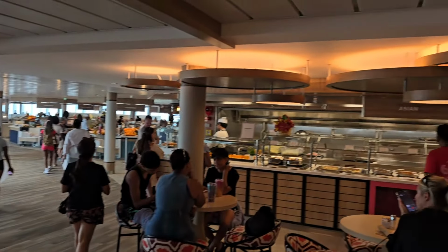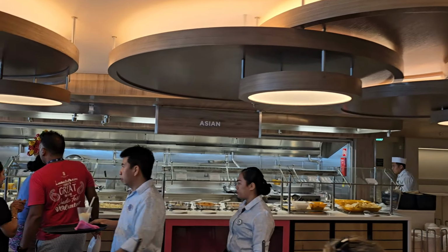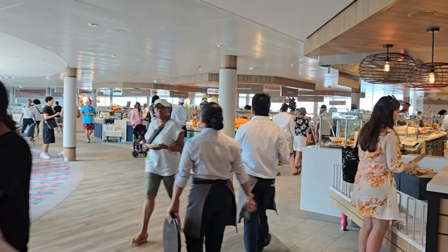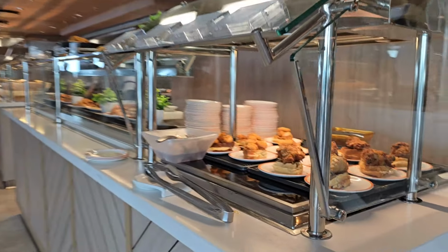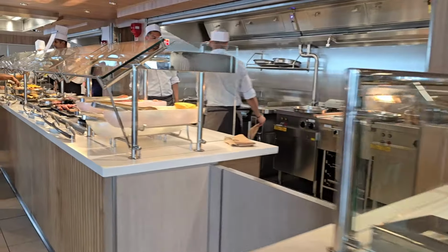First up, we have the Windjammer Cafe, which is located on Deck 15, a fan favorite buffet offering over 200 international dishes for breakfast, lunch, and dinner. You'll find everything from carving stations to delicious desserts. Hours are typically 7 a.m. to 10 p.m. A fun fact, the Windjammer has chefs from all over the world, making sure that the flavors you taste are as authentic as possible.